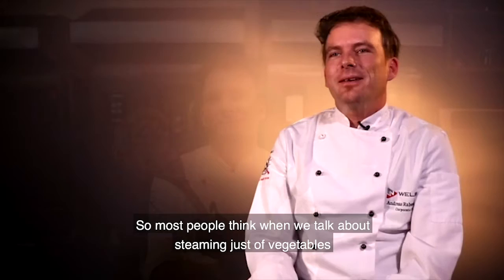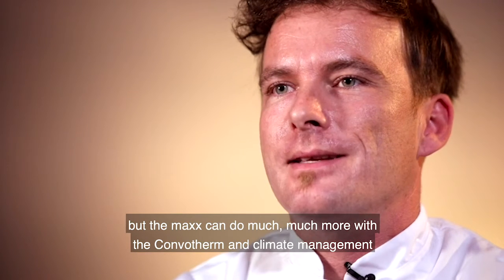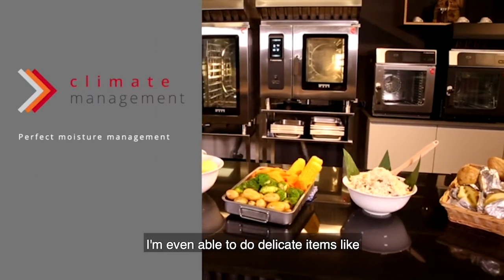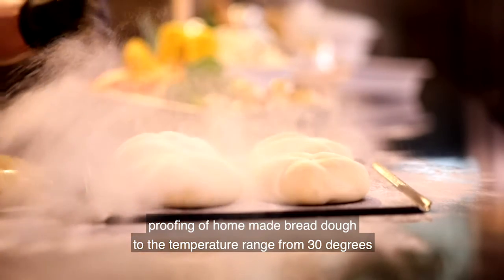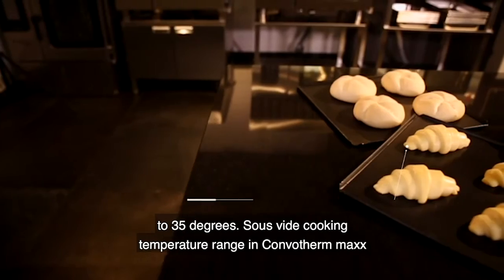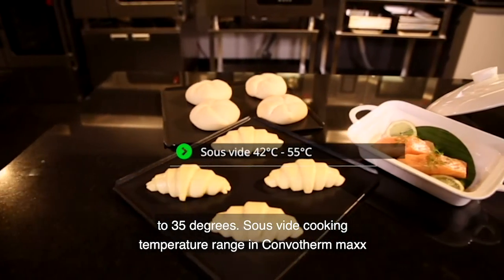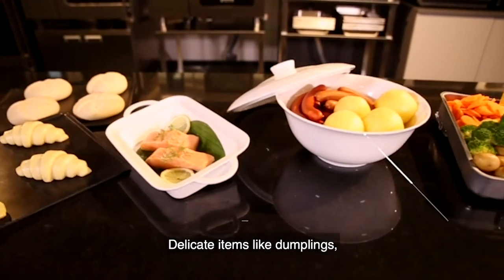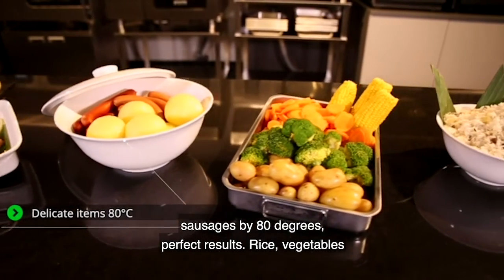So most people think of vegetables when we talk about steaming, but the Max can do much more. With the Convotherm Climate Management, I'm even able to do delicate items like proofing of homemade bread dough. The temperature range is from 30 degrees to 35 degrees. Sous vide cooking, temperature range in Convotherm Max, 42 degrees up to 55 degrees. Delicate items like dumplings, sausages at 80 degrees, perfect results.